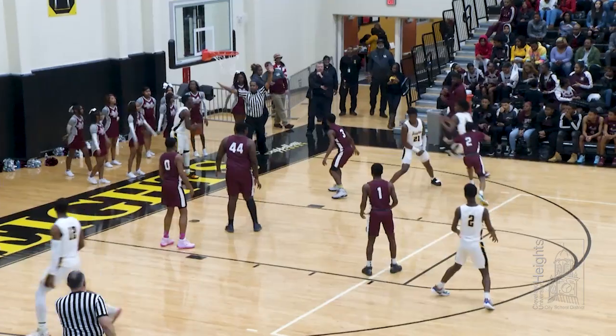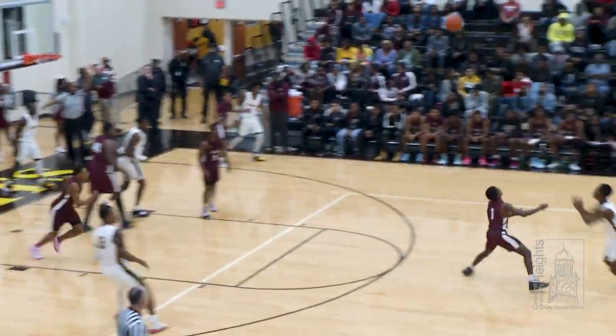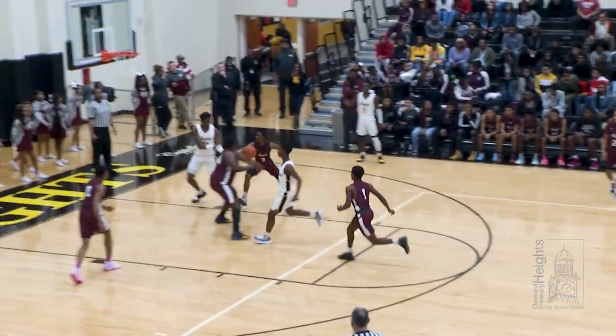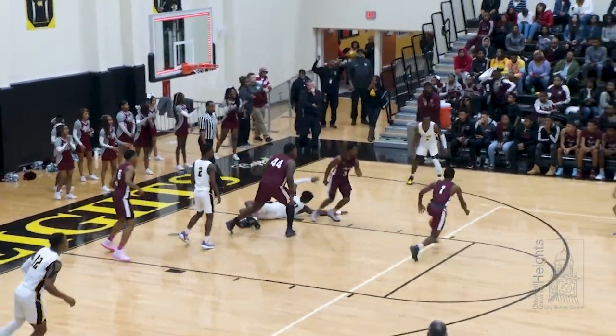Clark now to inbound, 6 seconds left to go in the half. Clark back out to Hill. He was nearly fouled, 4 seconds now. He's gonna have to hoist it, Hill. No look pass, stolen away. That'll be the end of the half.